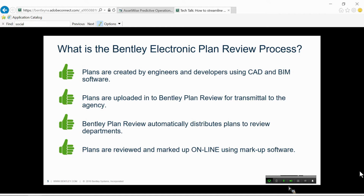So with the electronic plan review process, plans are created using CAD and BIM software. The plans are uploaded directly from the applicant into the system electronically, no printing, no paper. The plan reviews are automatically distributed. They're routed and assigned. Can be either automatic or manual, depending on what your business process dictates. Plans are reviewed and marked up online using the markup software, which I will demonstrate a little bit later. And then all those comments, because they're all done using the same system, are automatically consolidated. So reviewers can see other reviewers' and other departments' comments and markups.